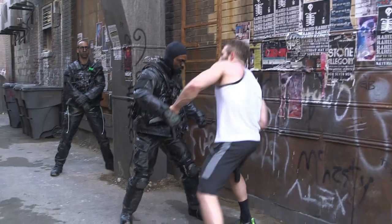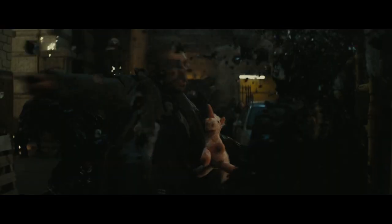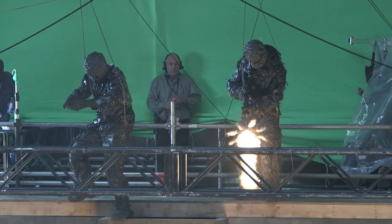You spend weeks and weeks rehearsing these things and getting the timing right so that on the day you can essentially bang it out and get it done. Shooting the action sequences was my favorite thing about this whole process.